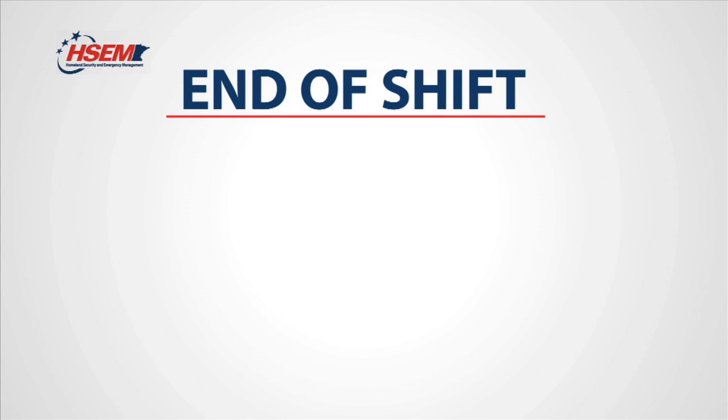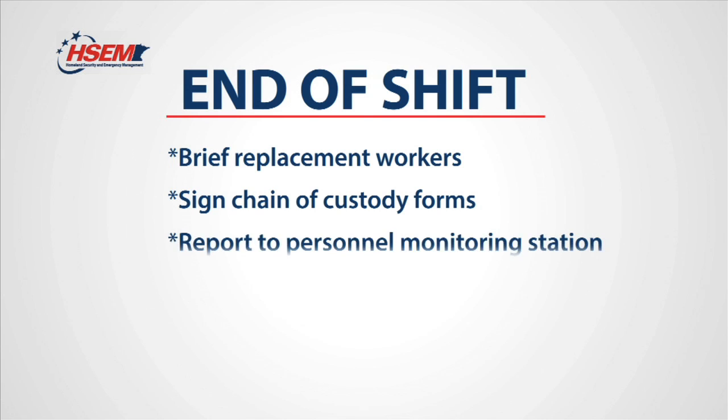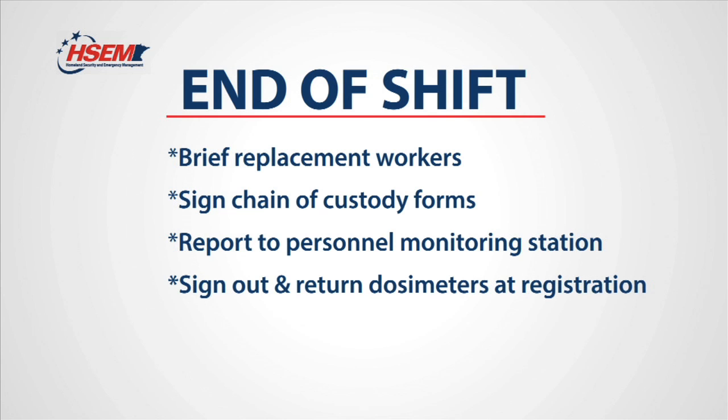At the end of the shift, brief replacement workers. Sign the chain of custody forms for all field samples, relinquishing them to the new RPS. Report to personnel monitoring and then sign out and return dosimetry.